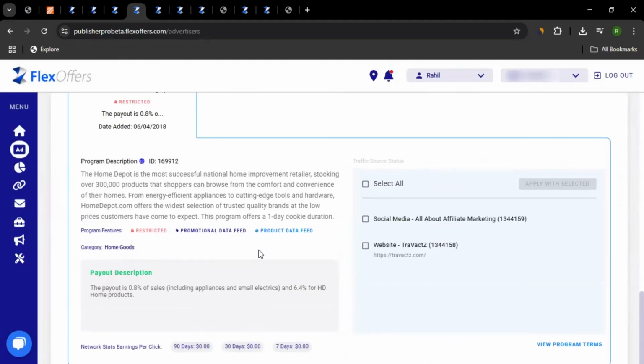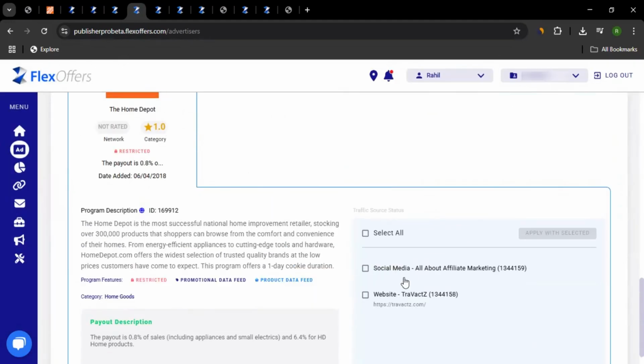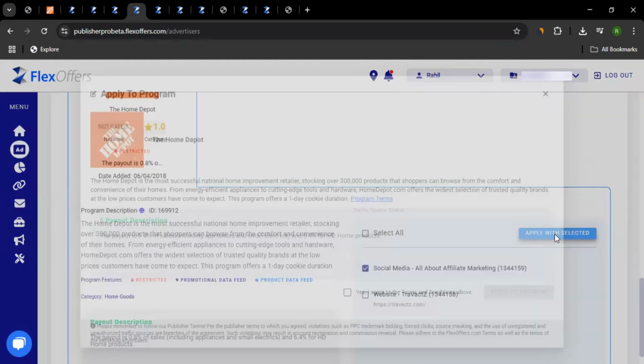And let's say you want to apply to the affiliate program. For that, you have to select your online presence. When you created an account with Flex Offers, you must have given your online presence, and when you're applying to the affiliate program, you have to select it from here. So I'm going to go with my social media, All About Affiliate Marketing. You can select yours and then click on apply with selected.